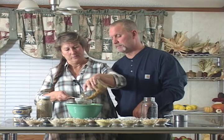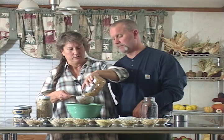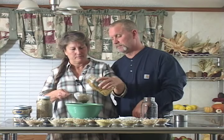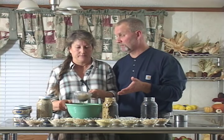The sprouts shouldn't have an odor at all. They should just be real fresh smelling. And if they don't smell fresh, it's time to throw them out and start over again.